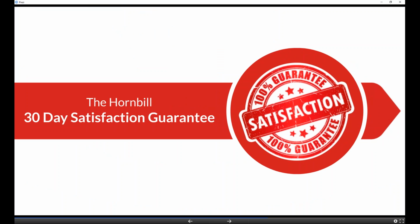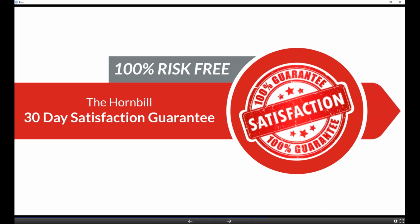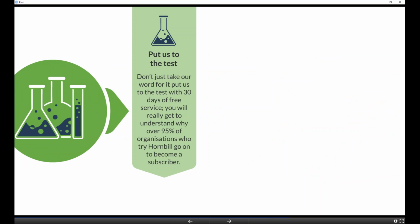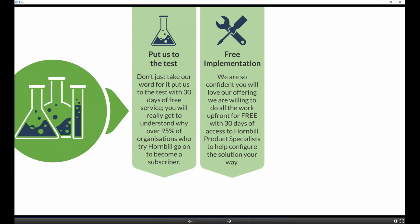So we want you to be 100% satisfied that this system is right for you, whether it's your language requirements, your reporting requirements, your process requirements, whatever it may be. And so for that reason, we're doing something quite different to other vendors in our marketplace. We're offering a 100% risk-free 30-day satisfaction guarantee. What that means is you put us to the test. We'll give you your own instance of Service Manager, free of charge for 30 days. You can try it out in your own environment, with your own data, with your own integrations.